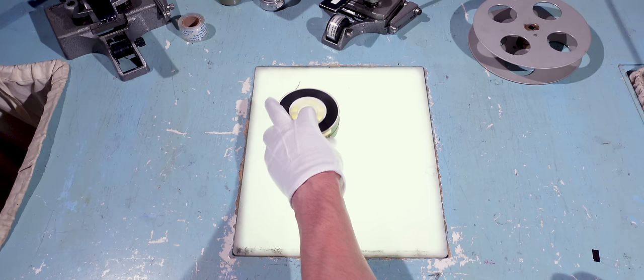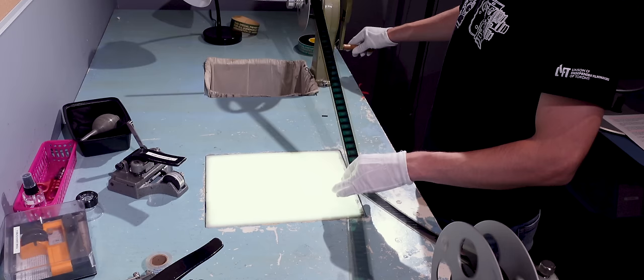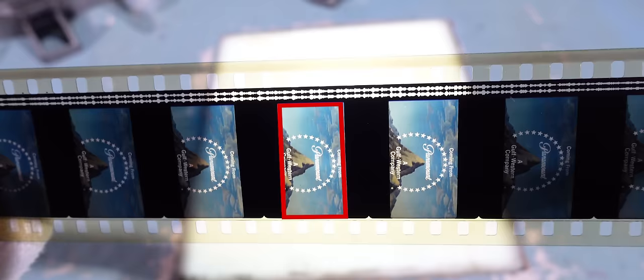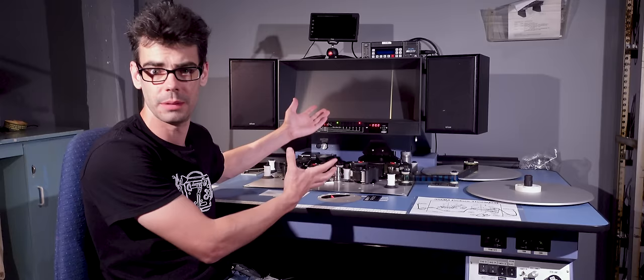This is a 35mm print of a movie trailer. The picture is here in this frame, and an optical soundtrack is down the side next to the frame. This is an older print, so it only has an optical soundtrack on it. If you take this print and move it fast enough through a projector, or in this case, a Steenbeck flatbed film editor, then all those pictures start to merge together and come alive.